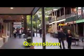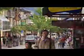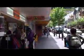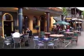It's about 5 blocks wide and 5 blocks deep, right along the lake shore. There's a lot of shops. There's a lot of restaurants and cafes and bars, postcard places, souvenir shops, and a lot of clothing stores, a lot of outdoor gear shops as well. And they say they've got 300 restaurants and cafes in town.